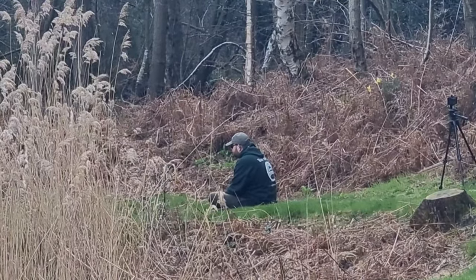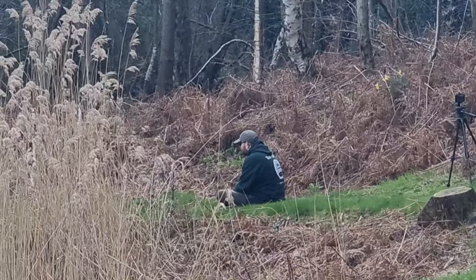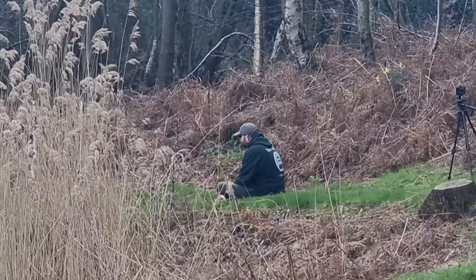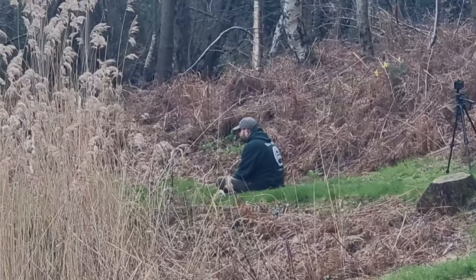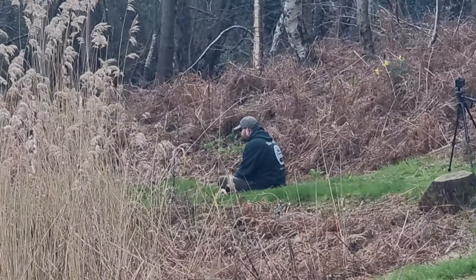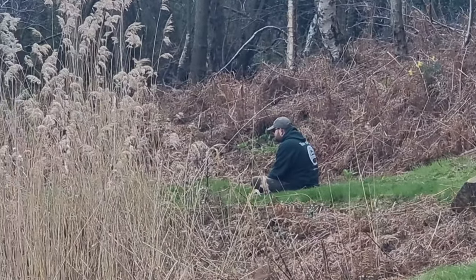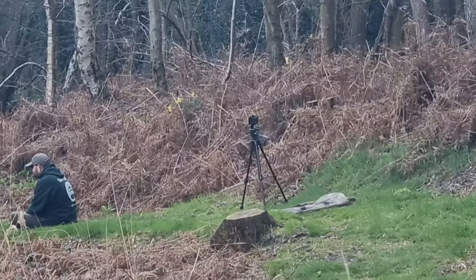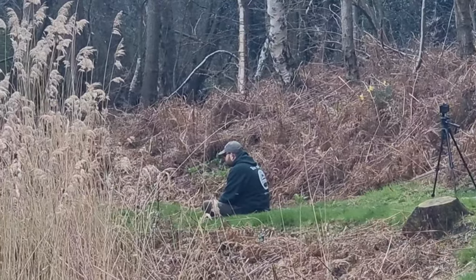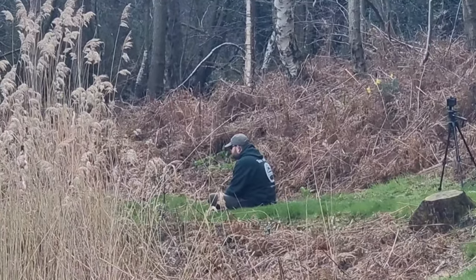Bent over in stature, as you can see, he's a male. He has the big silver back to him. What a stunning specimen he is. Can't see any females around him. It's about right.